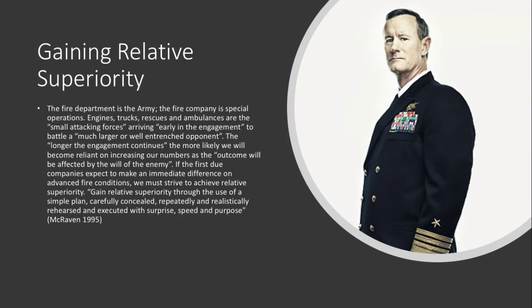To gain relative superiority, you must select the right weapons, know their capabilities and limitations. The longer the engagement continues, the more likely we will become reliant on increasing our numbers, as the outcome will be affected by the will of the enemy.